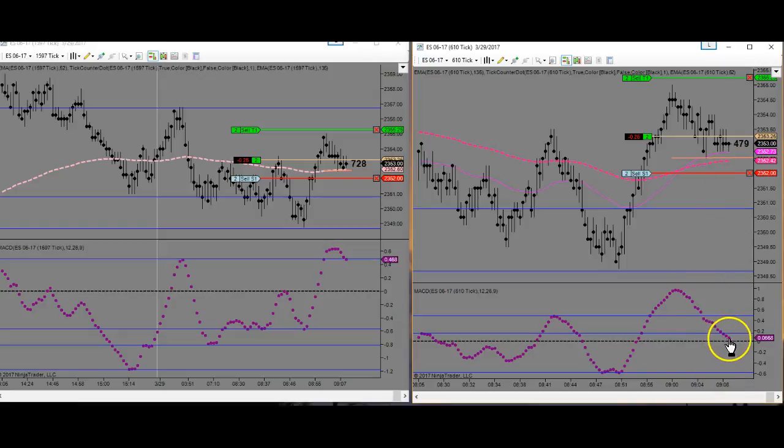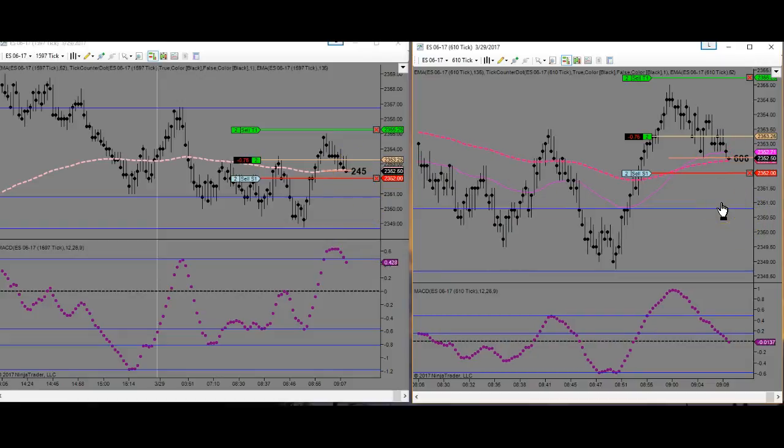Do not like how the MACDs are still going down here. We are pulling into the 0 line. It's kind of our last chance cafe. They're showing some strength down. We still have 340 ticks. If this doesn't turn around here, if it still pushes down, this may have a chance of stopping me out. But I'll just be prepared for my next trade.